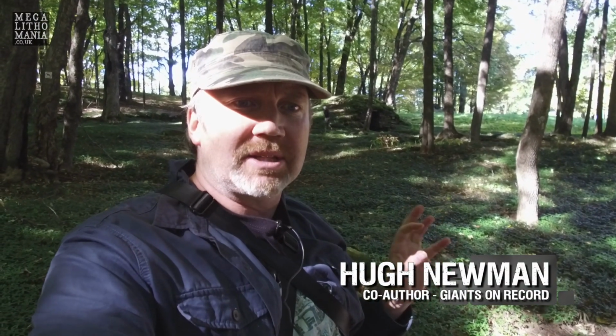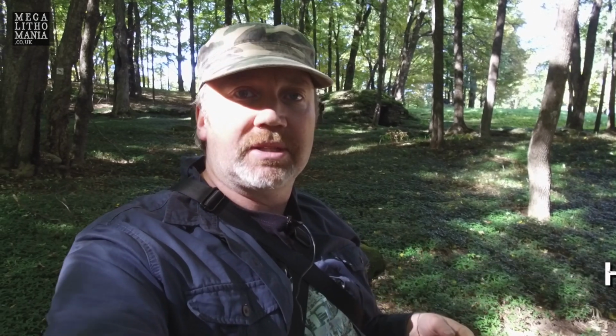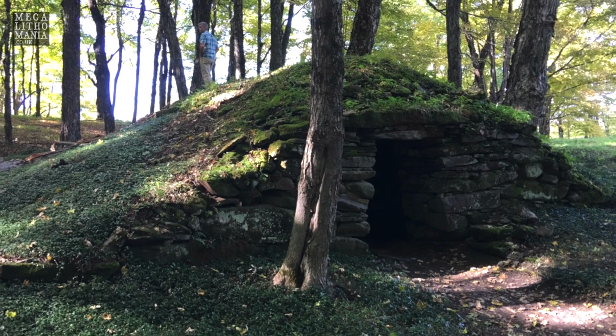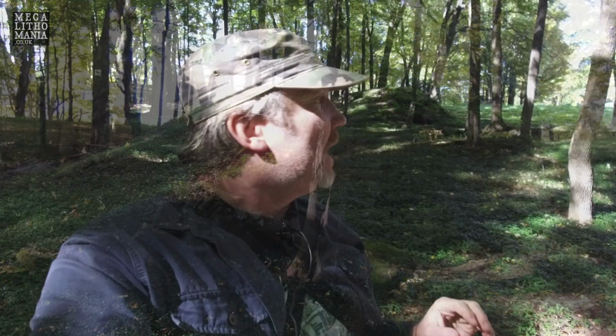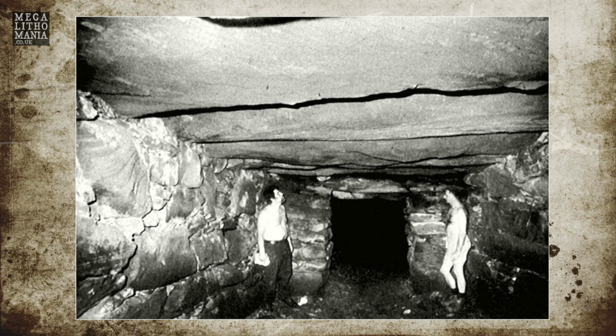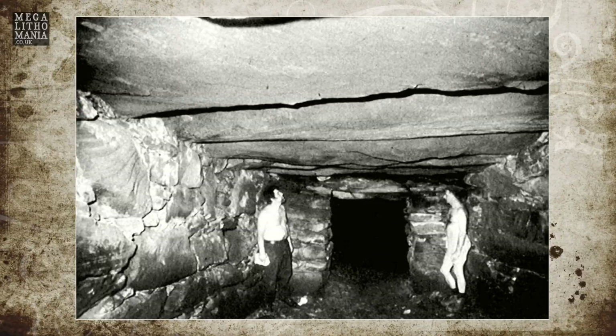Just behind me is Calendar 2, a megalithic chamber here in Vermont, just outside a village called South Woodstock. I've been wanting to come here for years. This is one of the largest chambers in New England or New York State, and it's got massive lintels in it. The dimensions are 20 feet by 10 feet, the same ratios as the King's Chamber in the Great Pyramid.